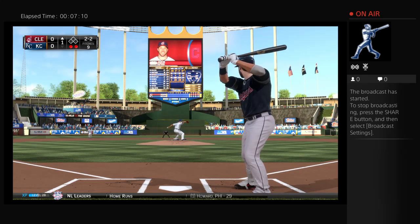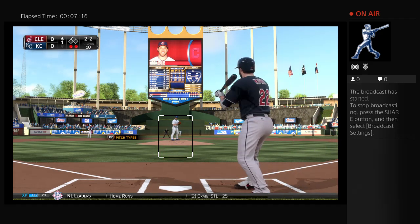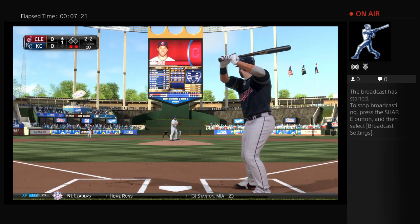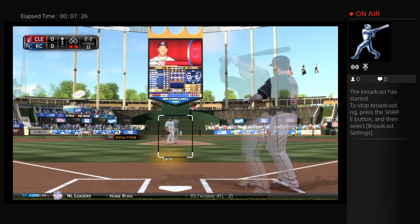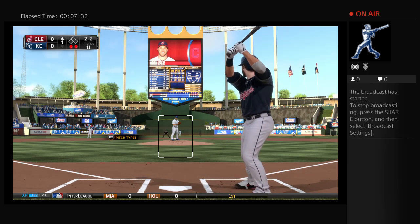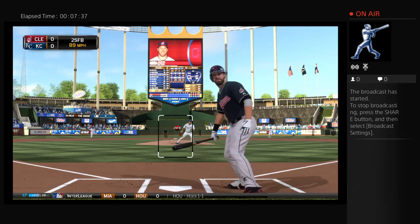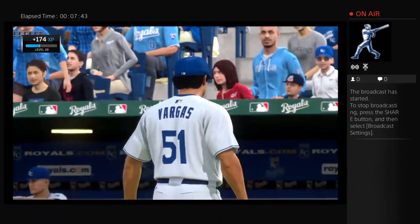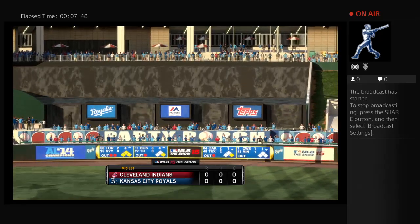2-2 pitch on the way. And this is fouled back and out of play. Now another 2-2. Fouled back. The 2-2 one more time. Oh, got him looking at the two-seamer, and that'll end it. Down in order go the Tribe. And now the Royals get their first shot in a scoreless ball game.